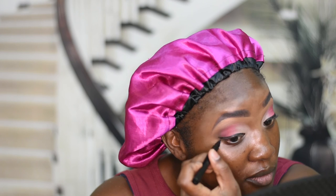Now, let's see how best I could get the same thing on the other eye. The struggle is real, guys. Oh my god. Nice. But so far, for these products being under a particular price, not bad at all.